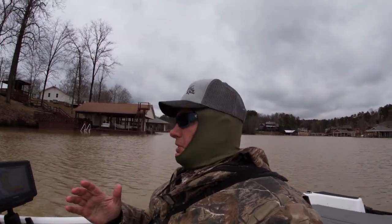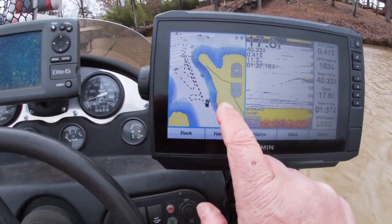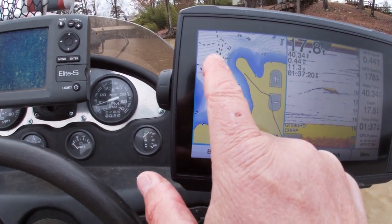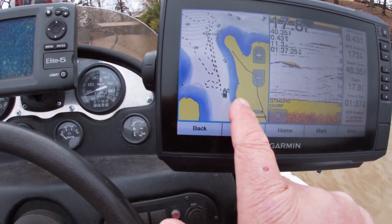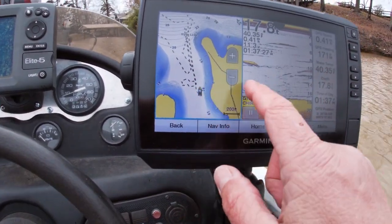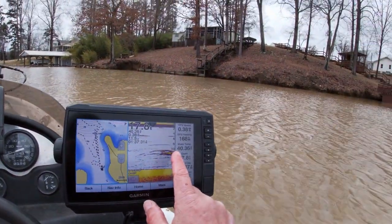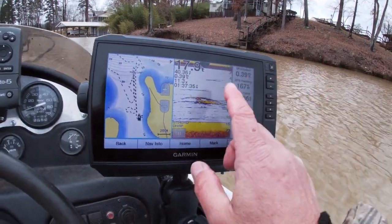So I came into the cove and let me show you where we are. You can see a fish coming up here. We came back into a cove right along here. You can see my track line. I've just been looking for fish as I come into the cove. And you can see there's some fish here. We're floating, just moving back over these fish. This is a deeper side of the cove.